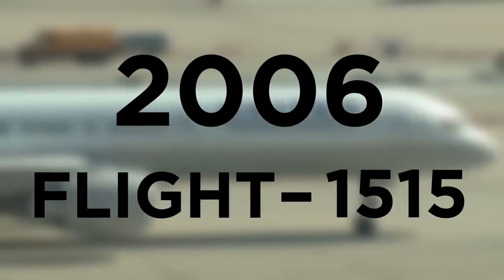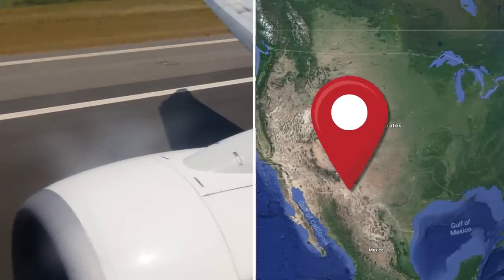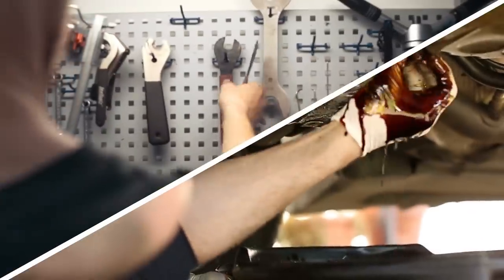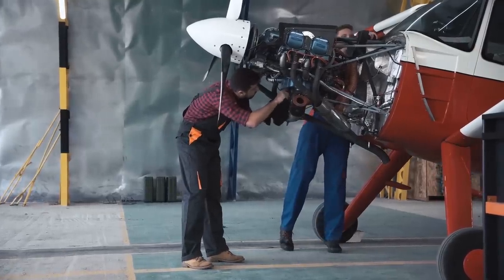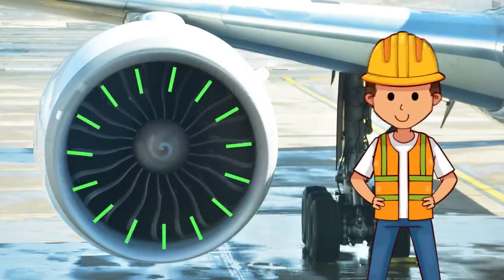Sadly, despite safety measures, sometimes accidents do happen and people get a little too close to jet engines. In 2006, Continental Airlines Flight 1515 was preparing to depart from El Paso Airport when mechanics were called to look into a suspected oil leak. During the maintenance procedure on the running engine, one of the mechanics stepped too close to it and was immediately sucked in, to the horror of the maintenance crew and passengers on board.